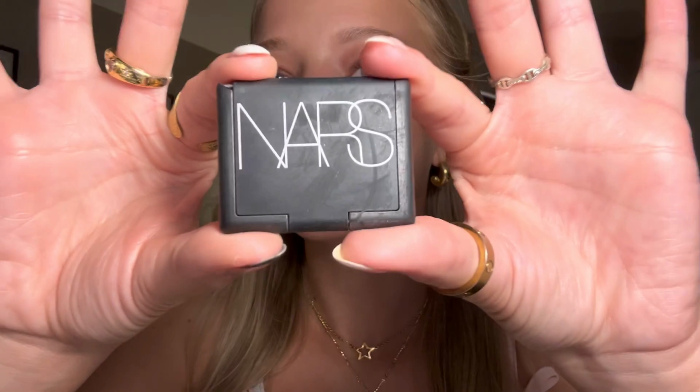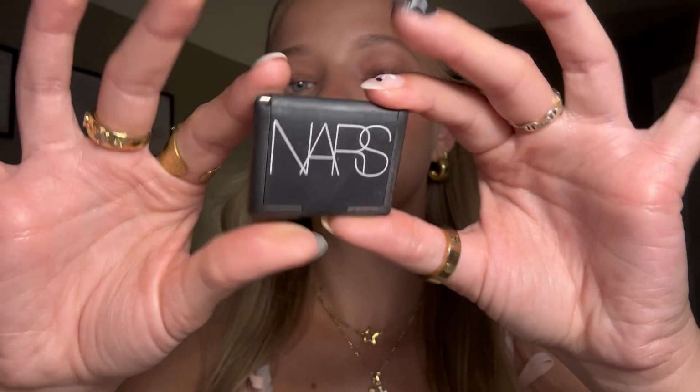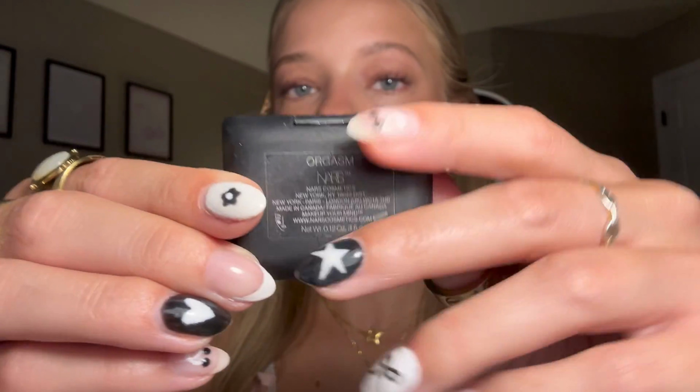I'm gonna go in with the NARS powder blush in the shade Orgasm. This shade has been amazing forever. I feel like everyone has loved this blush forever, and it's a really good product. This is what it looks like.